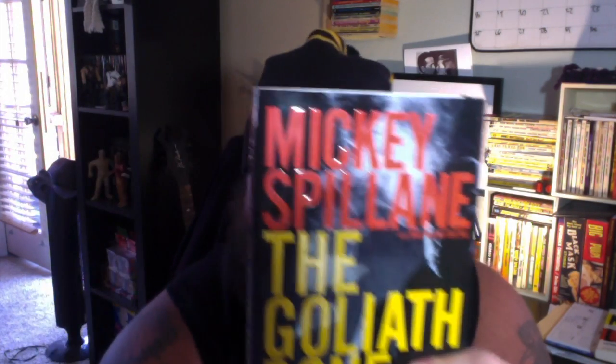I never get my fiction in hardbound. I don't know why, I just don't like doing it. But I saw this and it looked brand freaking new. It's Mickey Spillane's The Goliath Bone. It has a crappy little sticker on the back.